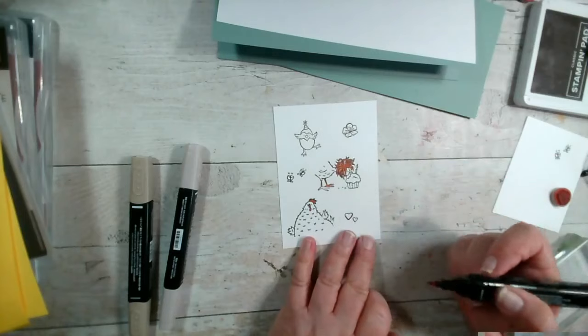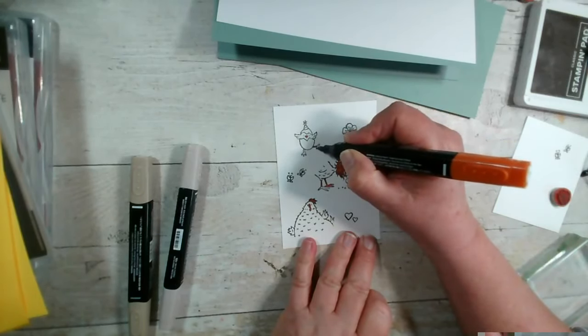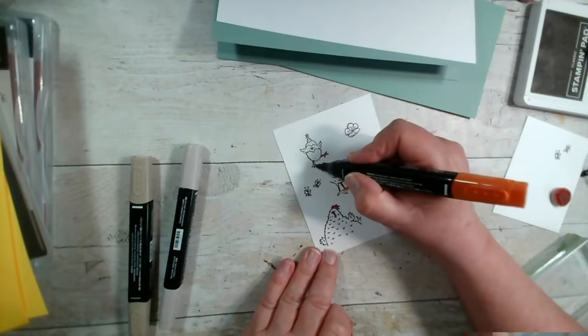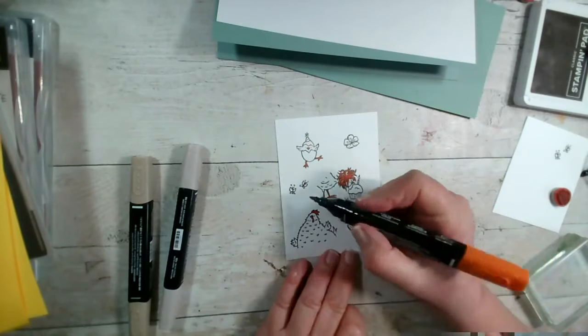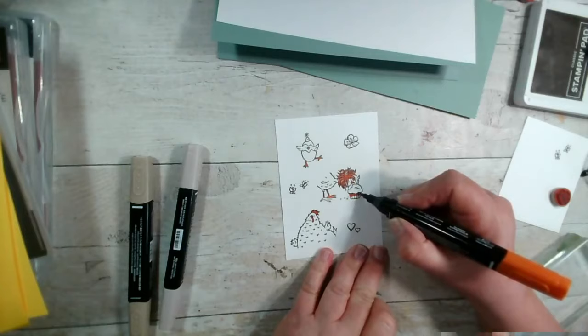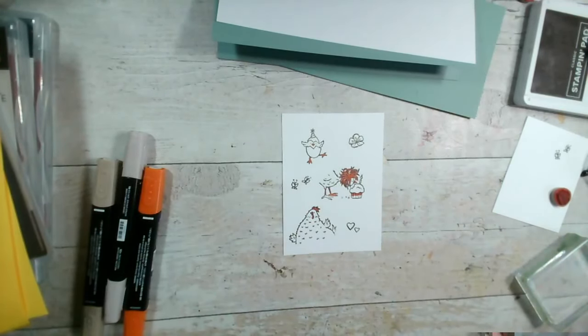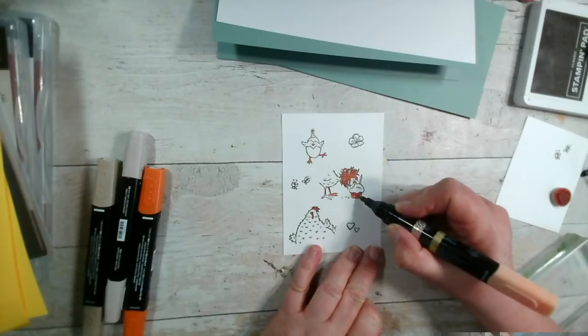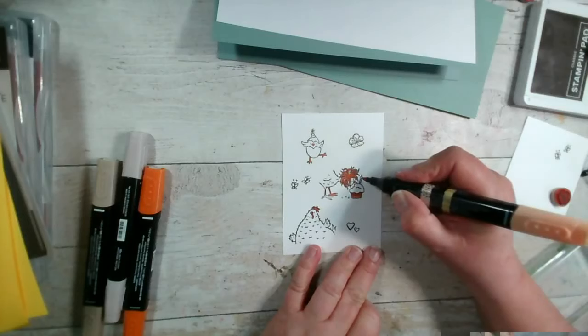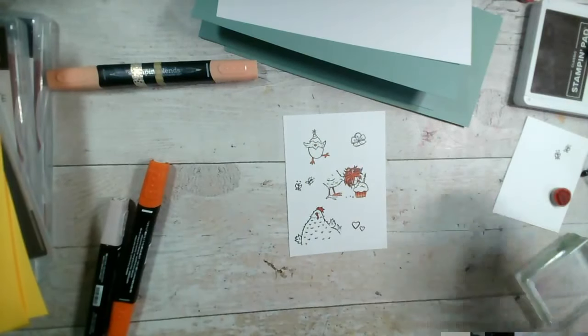Rather funky hair. Beak. Now all of this little chicken is seen. There we go. I'll do those in some yellows, I think. Let's do this. Like so. So that's pumpkin pie. And I've got a light one. And some yellows. There we go. Like that. Okay, so let's quickly do the chicken.